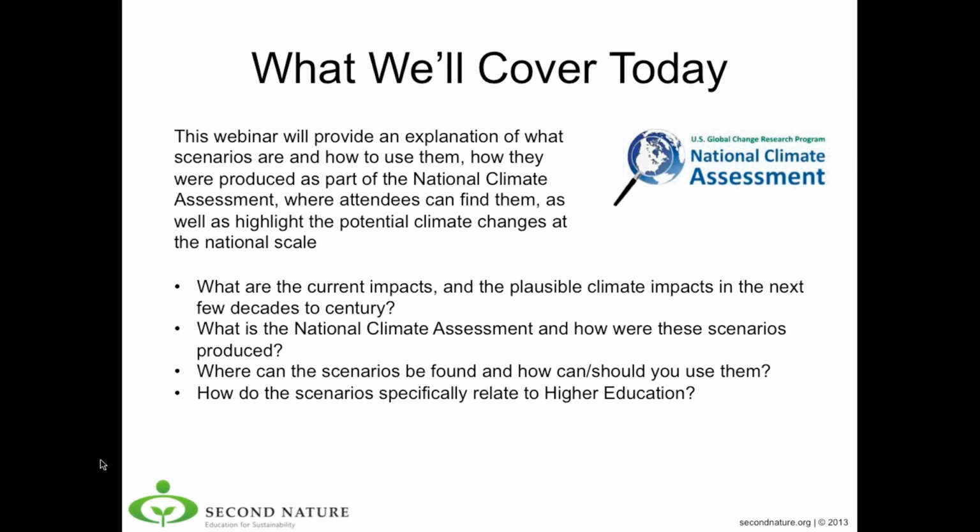So just a few words of introduction about what we'll cover today. What we're focusing on today is the use of scenarios in particular. This is climate and sea level rise scenarios, how they were produced as part of the National Climate Assessment, where you can find them, and then we'll also highlight the potential climate changes at the national scale and in the regional scales. So we're looking at current impacts for the next few decades to the next century.